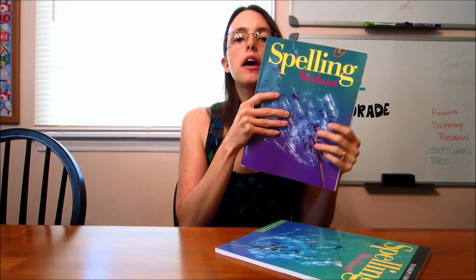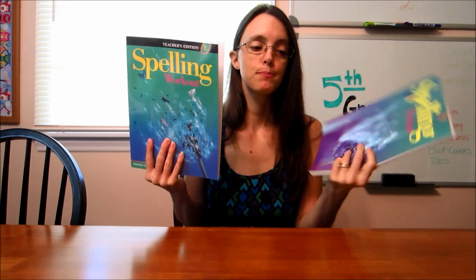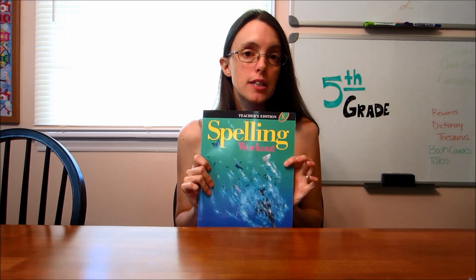And so here's the spelling curriculum I chose. I really like this, and it's by the same company from the social studies and the reading comprehension. And this one also comes with a student workbook and a teacher's guide. So I like that. The workbook is very simple. I really do like the teacher's guide.